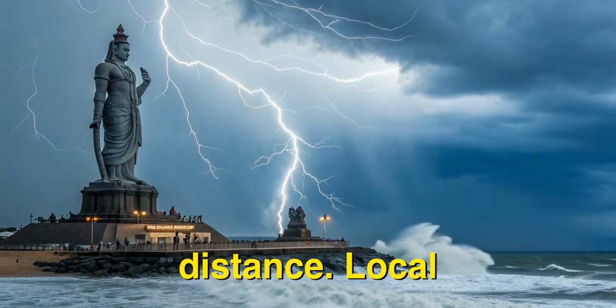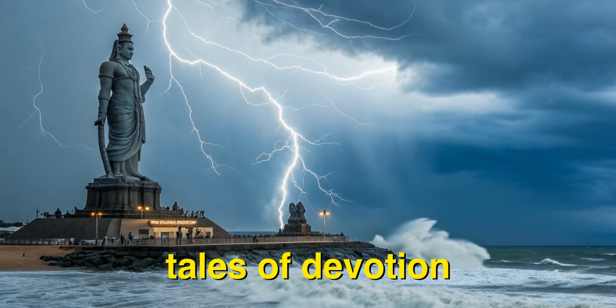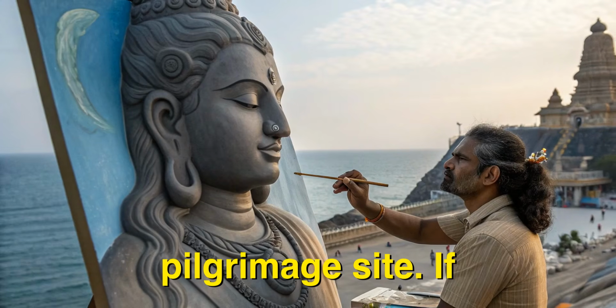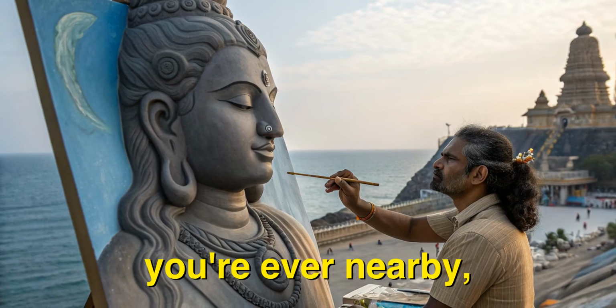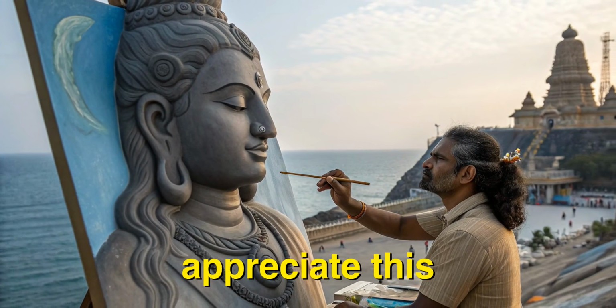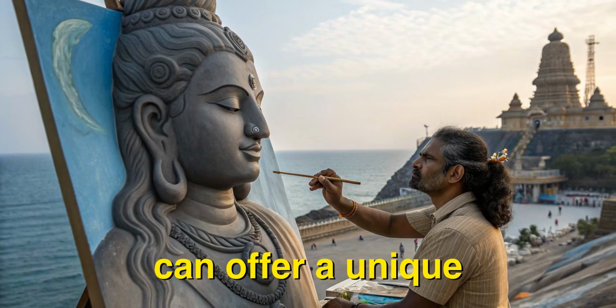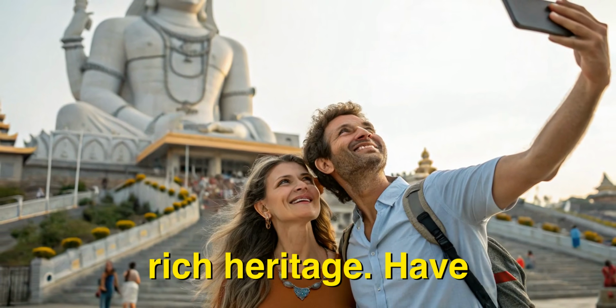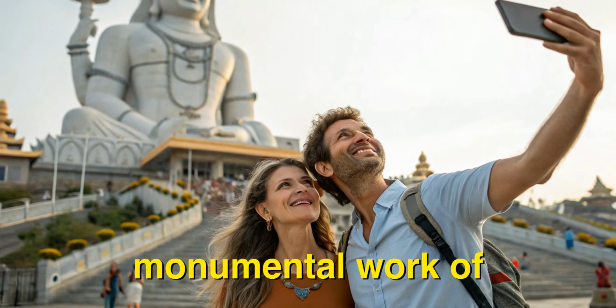in the distance. Local legends often recount tales of devotion linked to the temple, making it a popular pilgrimage site. If you're ever nearby, taking a moment to appreciate this magnificent statue can offer a unique glimpse into India's rich heritage. Have you ever seen such a monumental work of art?